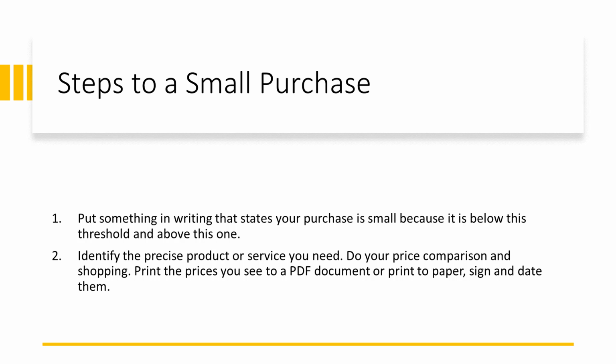You don't have to pick the cheapest. Identify the precise product or service you need. You can't run tissue paper through your printer. You may need good quality archival, acid-free paper. Price compare that. Gather your competitive research, print it to a PDF, and save it.